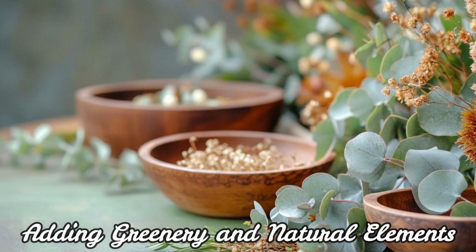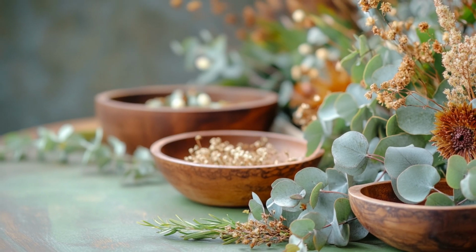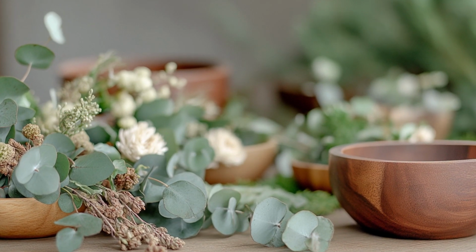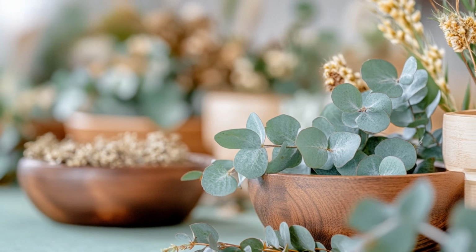Incorporating greenery and natural elements brings life and freshness to a farmhouse vintage interior. Potted plants, fresh flowers, and herbs in vintage containers add color and vibrancy. Woven baskets, wooden bowls, and stoneware vases introduce organic textures that enhance the rustic feel. Consider hanging dried flowers or creating a centerpiece with foraged branches and pine cones for a seasonal touch.